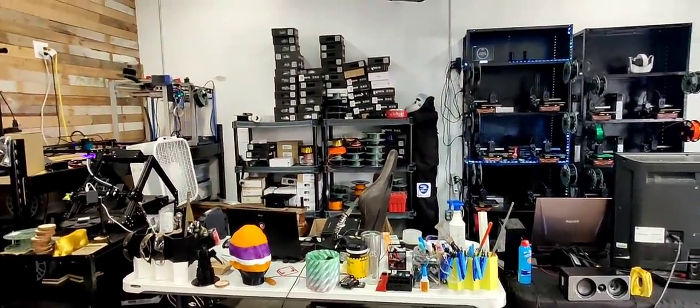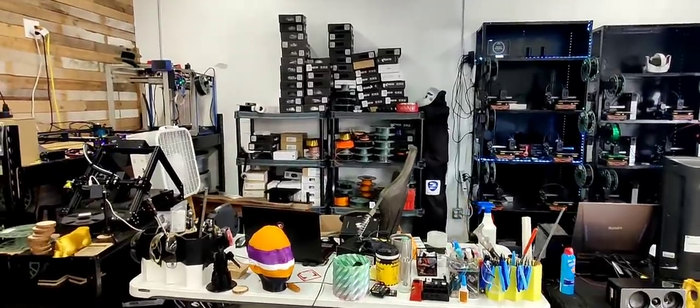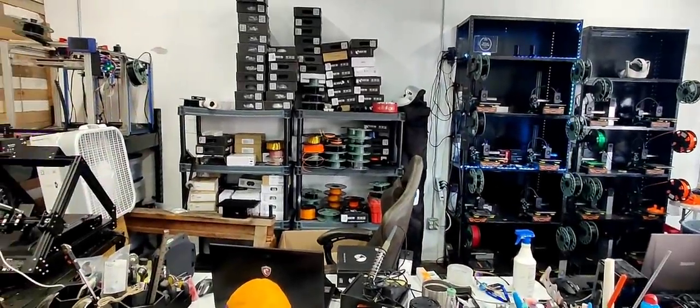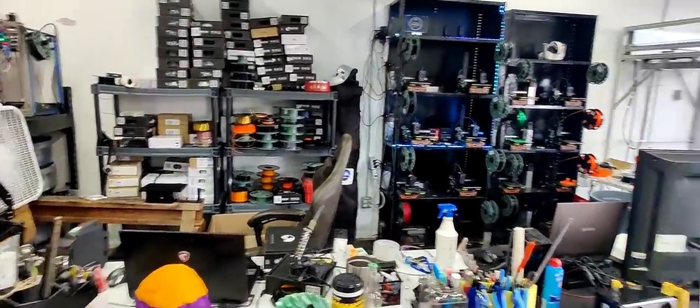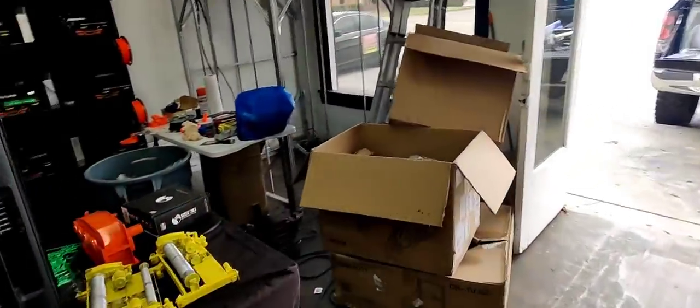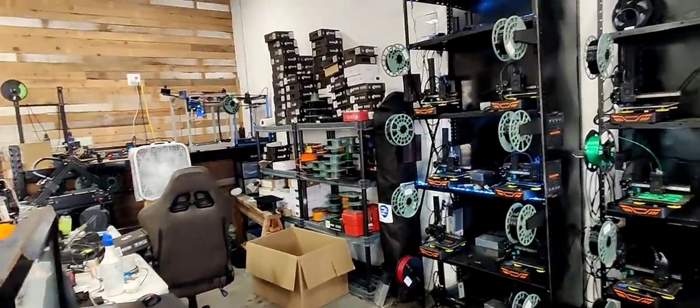Producing filament, that's a bit much, and so is recycling filament. Just don't go down that route. If you don't have 30, 40 printers, if you don't have $100,000 in the bank, don't even look into filament production. Don't look into trying to recreate filament. None of that is worth it. The profit is not there, not starting off. You need regular income.